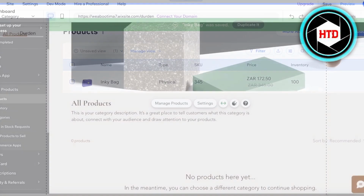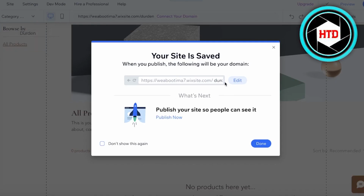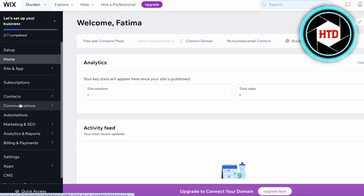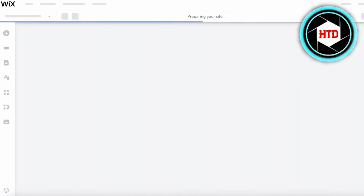Now our product has been created, so I'm just going to take a look at what the product is going to look like in store. So I'm just going to click on done over here. Let's refresh our page, and you can always just go directly into the Wix dashboard and then go into your product section to be able to see all of your products that you have, and to be able to add more products. It's a lot easier when you're doing it on your actual Wix dashboard instead of the website editor.